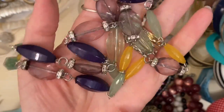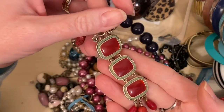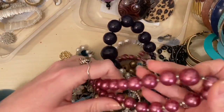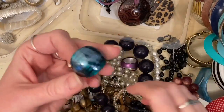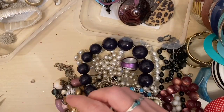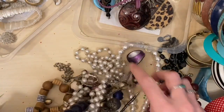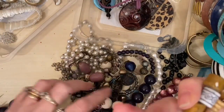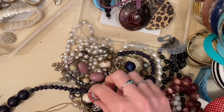These are quite nice beads. I might make earrings out of those. Oh, I like that one there. And those. I'll make a set out of those. Vintage ones. Another one of these. Ah, there's the other one of those. Another one of those. Goodness me, so many rings. Wooden beads, they'll go into the workshops and kits as well.